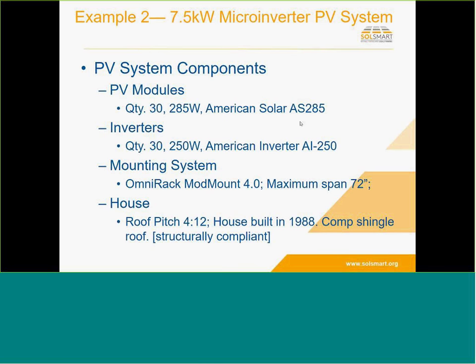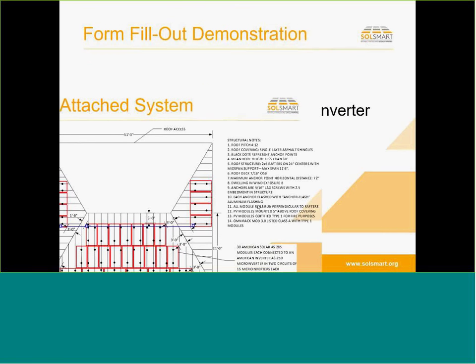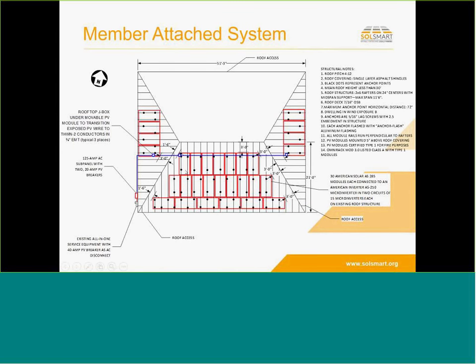It's got the same number of modules as the second example, but 30 inverters instead of one inverter, and we're going to use a system that's attached to the rafters, a member attached system. Similar house and similar comp shingle roof in this one. So in this case, we've got a hip roof.